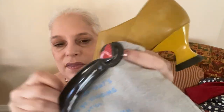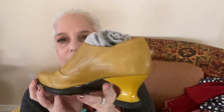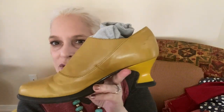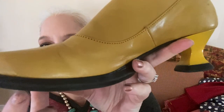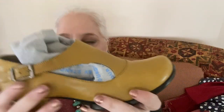Fluevog, John Fluevog. And this one comes with the little shoehorn and the dust bag. Some of my favorite shoes. Oh my God. They're known for their unique designs, old, new, the chunky heels, the leather, the big, thick rubber soles, comfort.